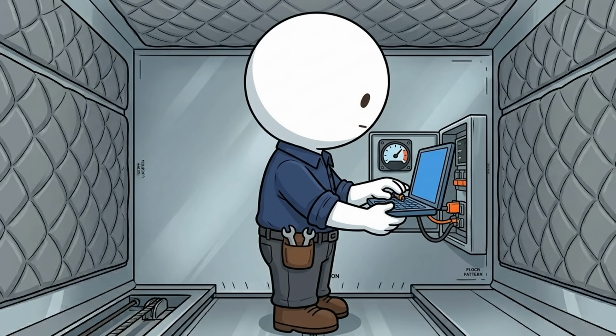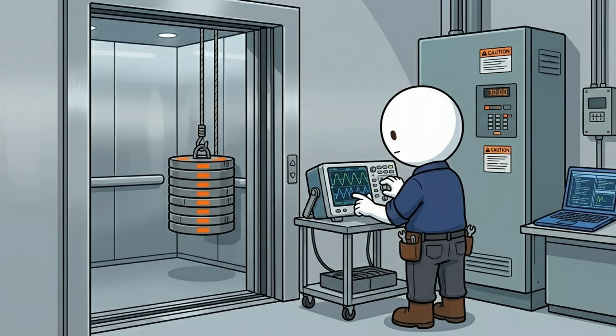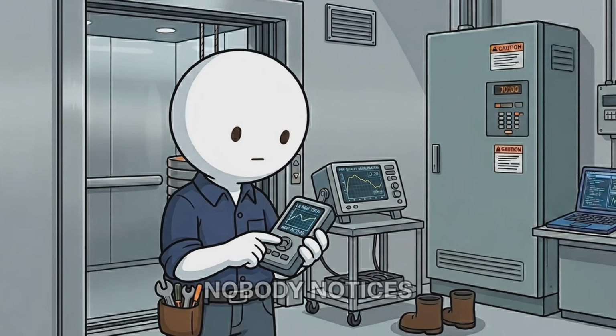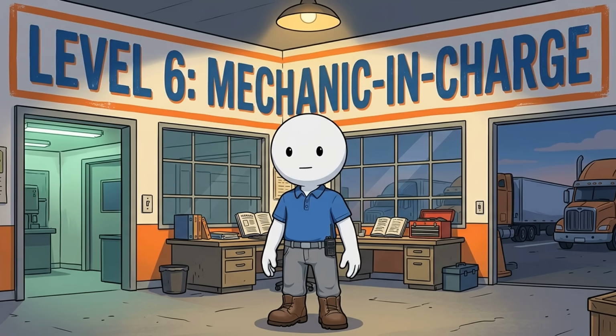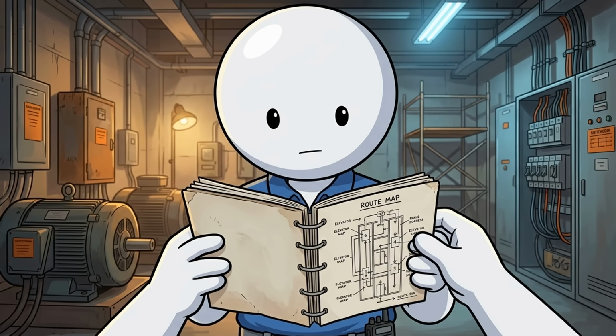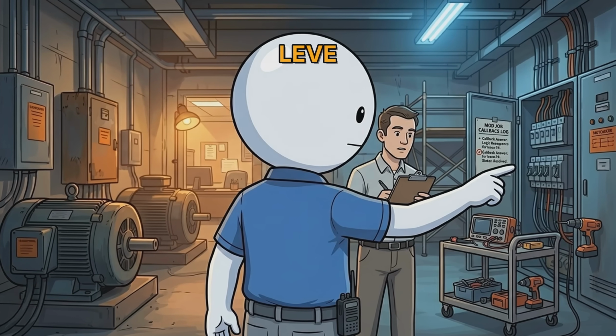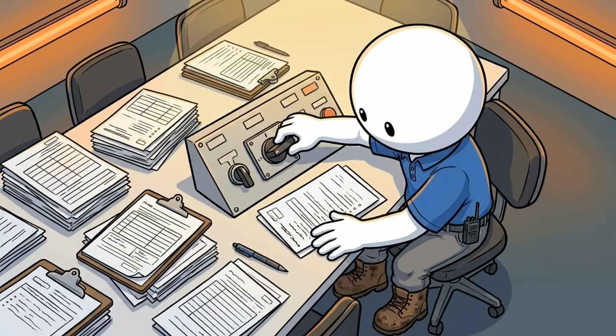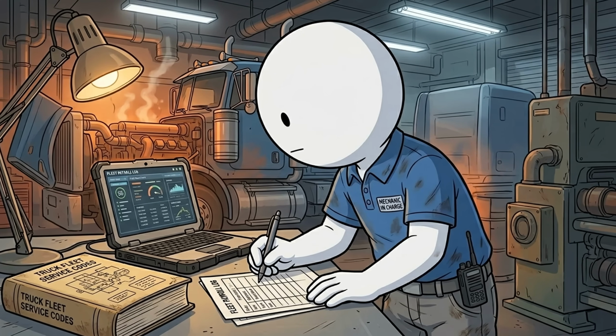Some adjusters stay adjusters for life. You don't. You want the truck to have your name on it. That's level 6. The mechanic in charge. You stop being the best hand on the crew and start running it. You bid modernizations, manage the routes, and answer for every callback your crews miss. A full modernization runs from $150,000 into the millions.